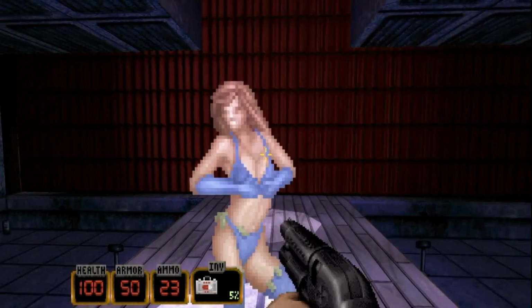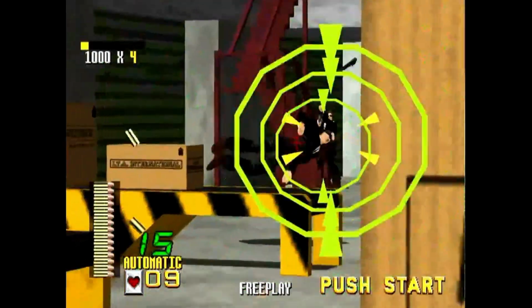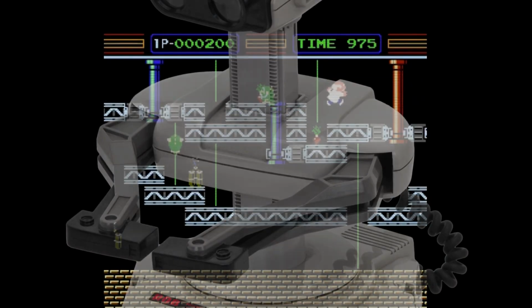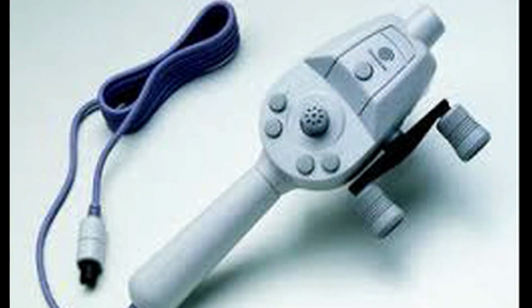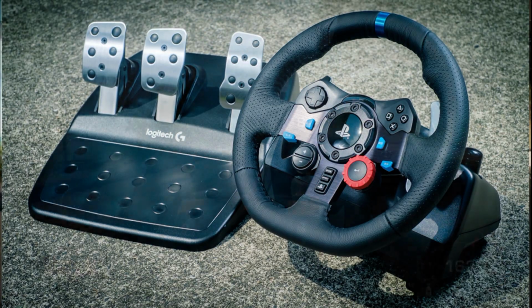Over the years, the world of gaming would have a wide array of controllers, and of course going hand in hand with this would be gaming peripherals. These extra add-ons for consoles brought a whole new experience for gamers, such as Rob the Robot for the game Gyromite, the fishing rod for Sega Bass Fishing, as well as the vast amount of steering wheels for driving games such as the Need for Speed series.